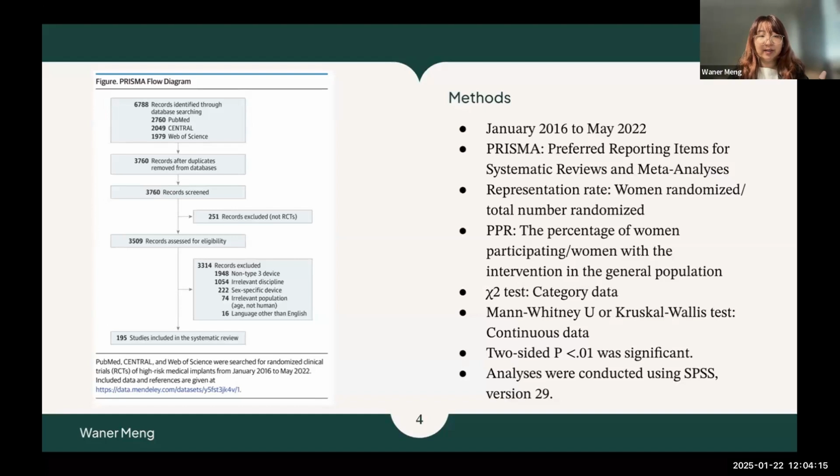It is an internationally recognized guideline designed to help researchers systematically design, write, and report systematic reviews and meta-analyses, improving transparency and reproducibility. As you can see on the left side, here we have a flow diagram. It starts with identifying literature, which is collecting initial records from databases and other sources. Then they remove the duplicates and check if the studies meet the inclusion criteria. Finally, the number of included studies is confirmed, which is 195 trials, and data analysis is performed.